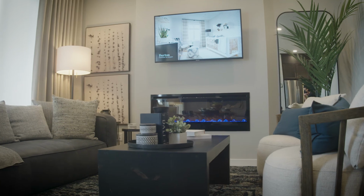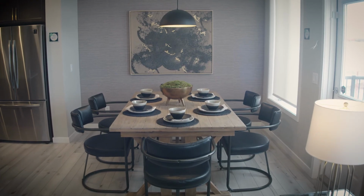Maintaining your new residence properly and regularly will ensure that every facet of your home performs as intended, avoiding unnecessary and costly repairs. Congratulations on your new home purchase with XL Homes.